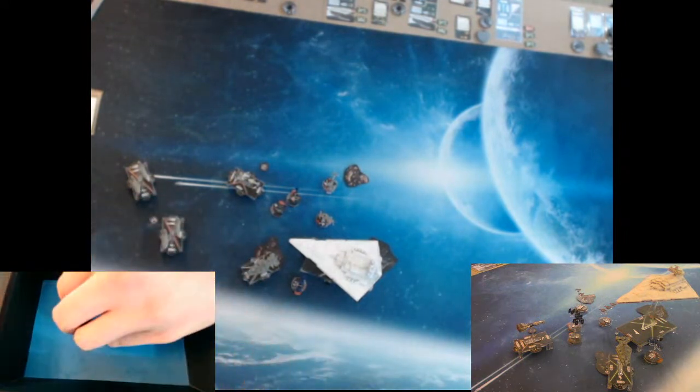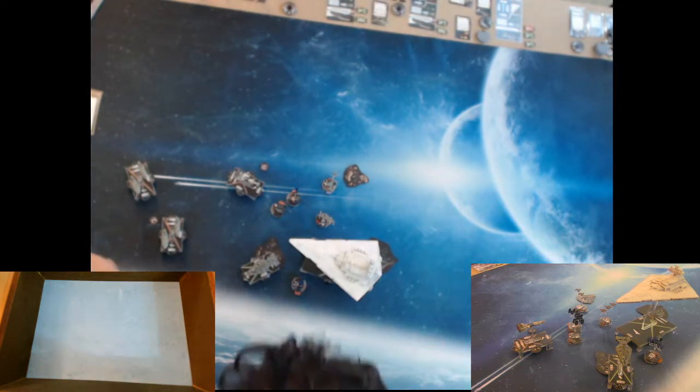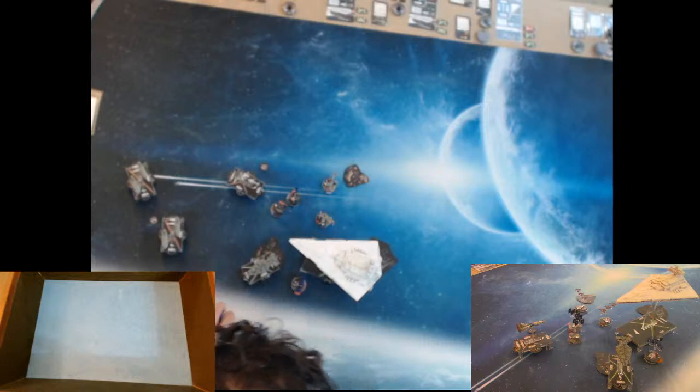For nothing. Okay. And then I get 1 shot. It's going to be 2 blues and 3 reds. It's now not obstructed. And we're going to shoot the front of your ship.